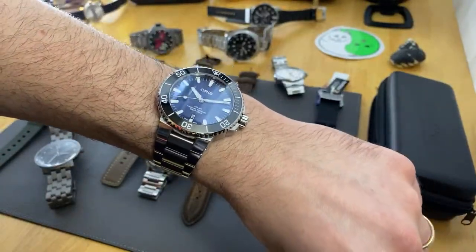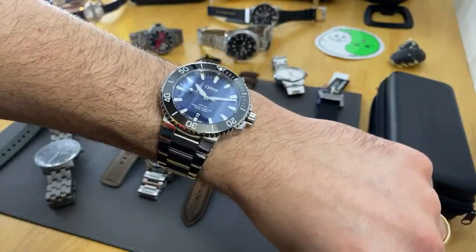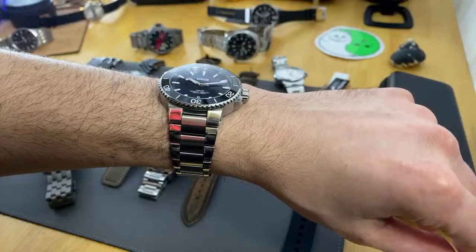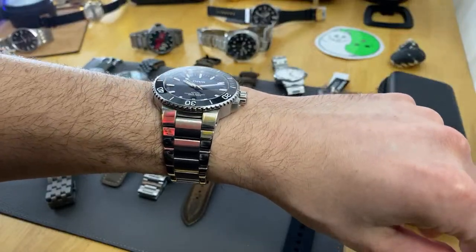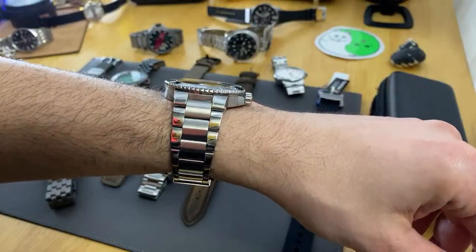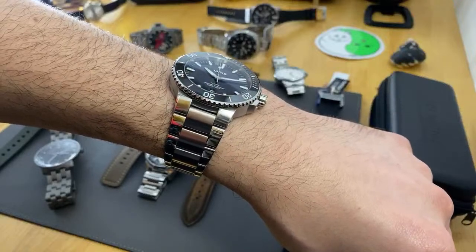Is Eterna out of business? Probably. They'll come back. The owners aren't out of business. It's just they're probably in hibernation, or they're shut down. I'm just reading what people are saying about Eterna here.